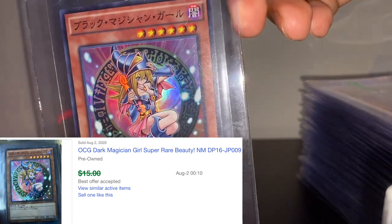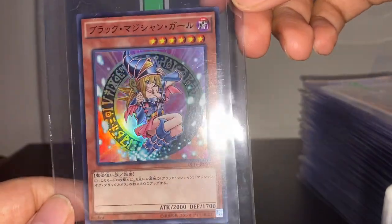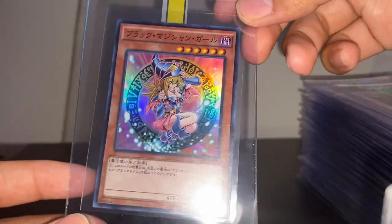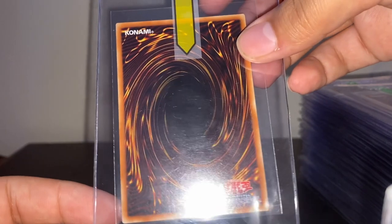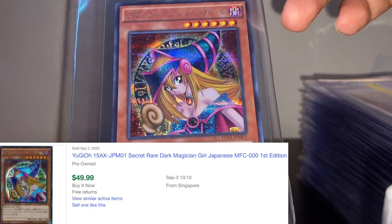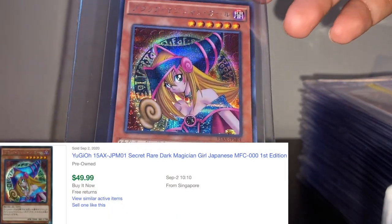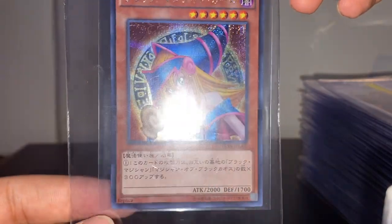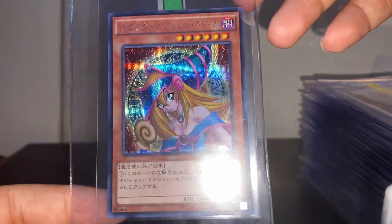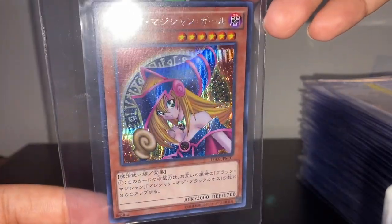Japanese version. Super nice. Here's a second one. Nothing wrong with these cards that I remembered. Here's another one. Beautiful, I don't know if the secret rares in Japan look like this, but it's super pretty. Dark Magician Girl. The uncensored version.